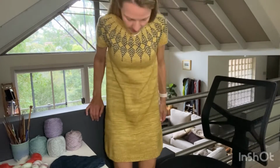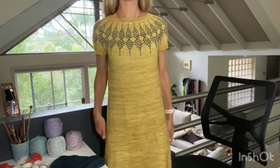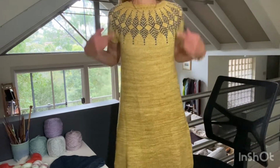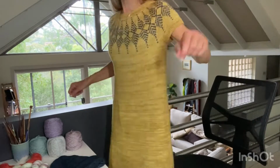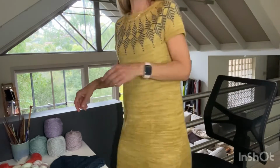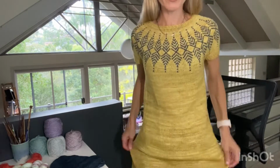So it's roughly just a little bit above, I'm standing on my tippy toes, so it's bringing it up. It's roughly knee length, and it's A-line. It's about 23 inches from under the arms. And like you can see, it's not sticking to my butt. So I definitely like ease around the hips there.